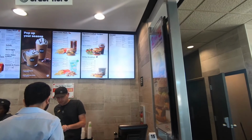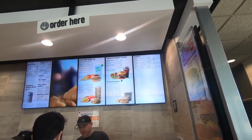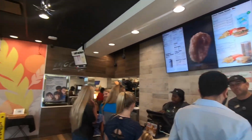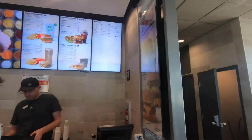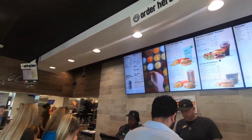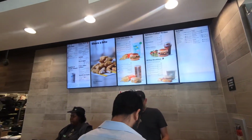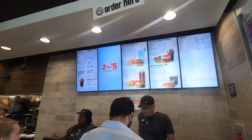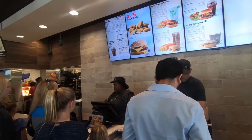Gorgeous car. So we stopped real quick at McDonald's to grab some grub. I haven't had McDonald's in a while, but McDonald's is kind of stepping up their game. The big menus, all that kind of stuff. McDonald's is kind of changing the game up a little bit. Interesting. Almost feel like I'd need to be in a suit to come to McDonald's now.